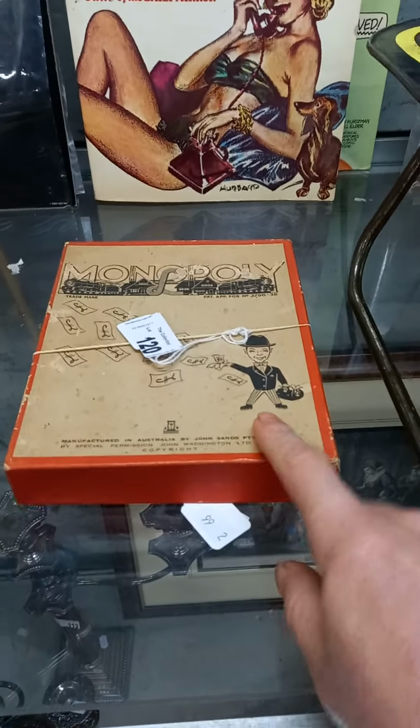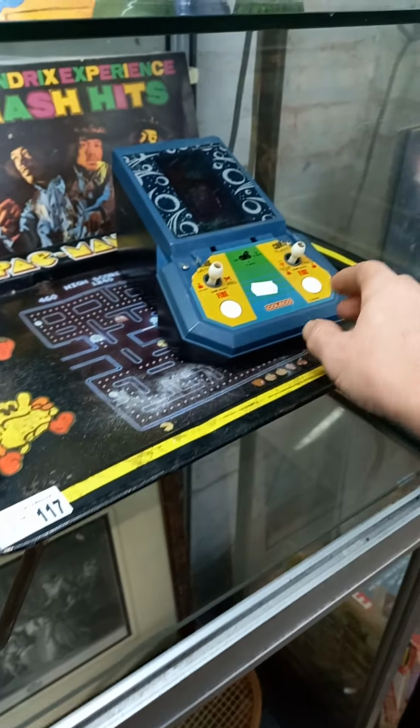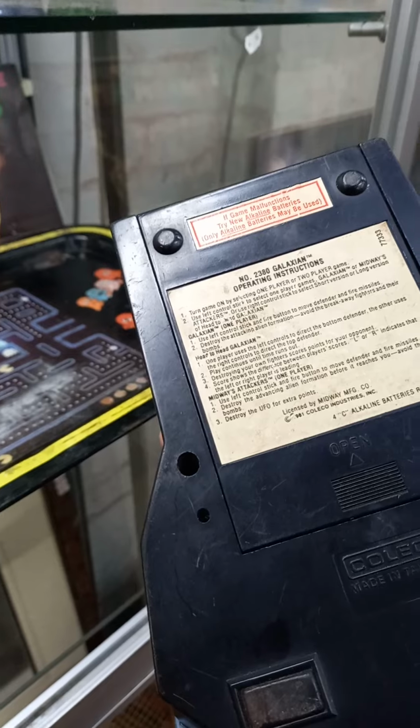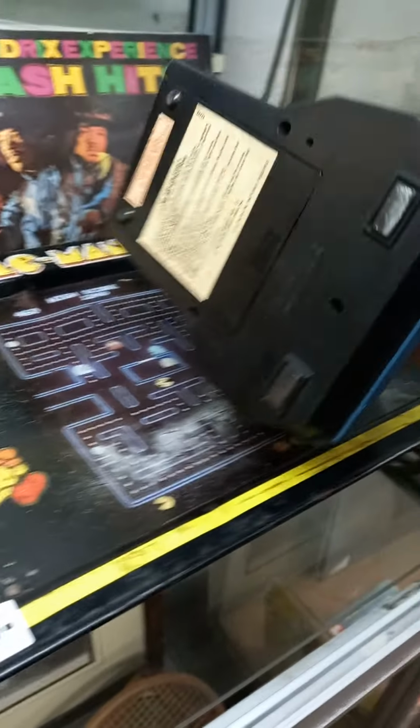Australian made Monopoly, it's got the little metal pieces. Pac-Man breakfast tray with a pretty cool little Coleco. I think it's Galaga or something. Galaxian 2300. It's got the battery cover.